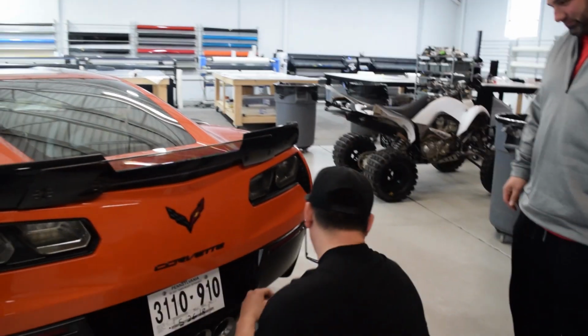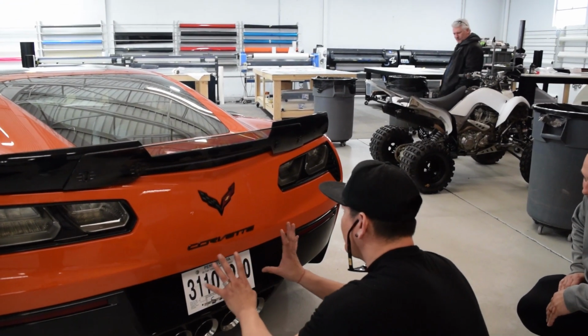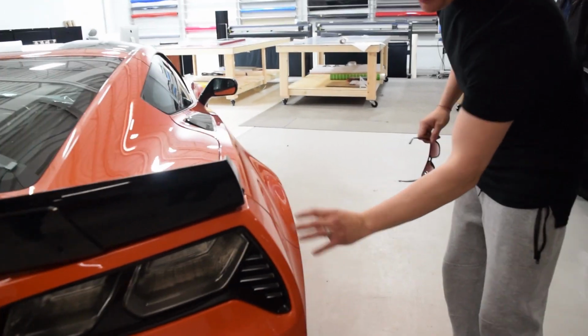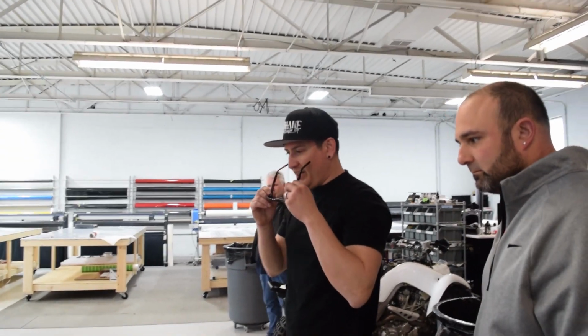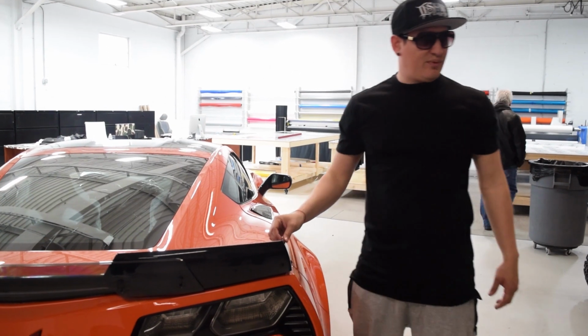This lower piece gets covered all the way down to there, around here. So that's no biggie. And we'll use a cut file for the rear. So the rear ends right here, and then there's a section piece right there. So there will be a butt seam there. No biggie, nothing to worry about. We will do the spoiler and winglets as well.